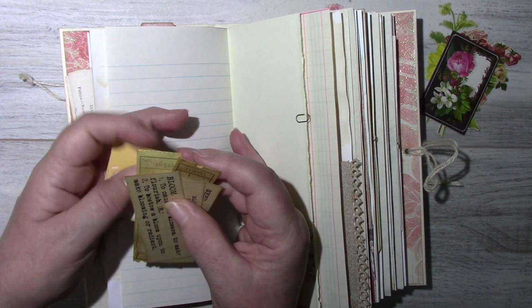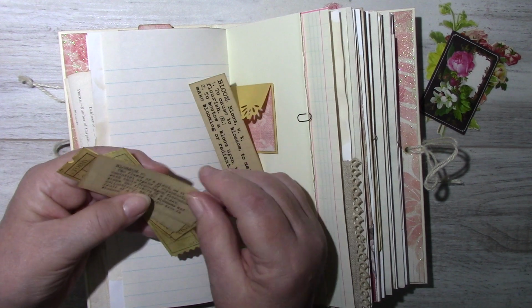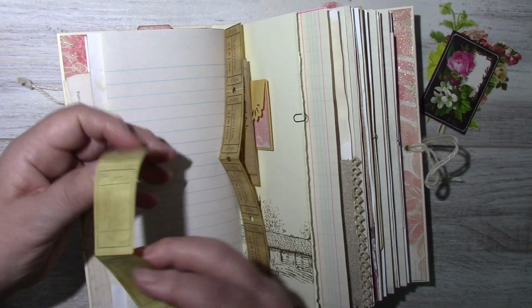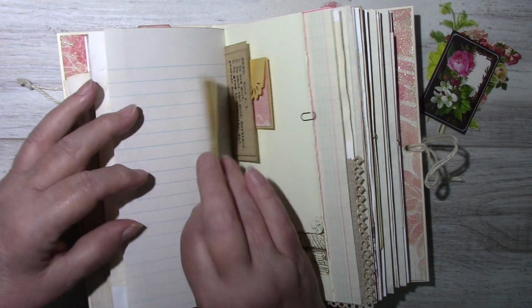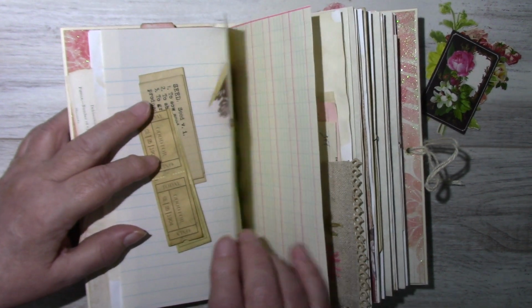Here, and these are some definition tags for bloom, blossom, seed, and some tickets. These are from, I don't know how to say it, Elopa on Etsy, these tickets here. I think same as those, same as these definition cards.